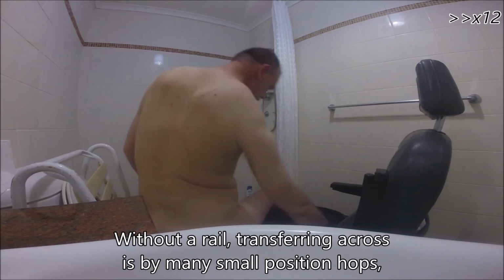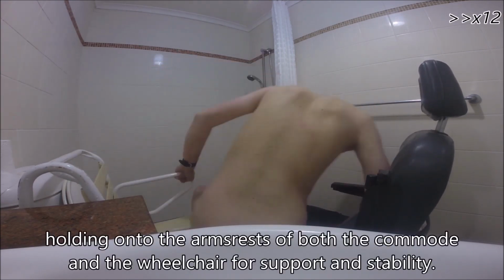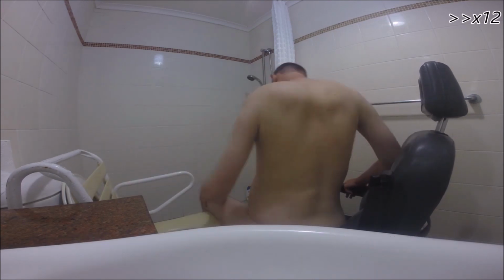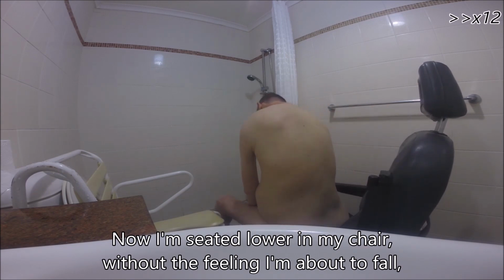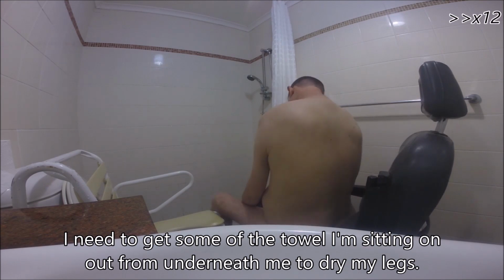Without a rail, transferring across is by many small position hops, holding onto the armrests of both the commode and the wheelchair for support and stability. I breathe a sigh of relief once I'm back in my chair. Now I'm seated lower in my chair without the feeling I'm about to fall. I need to get some of the towel I'm sitting on out from underneath me to dry my legs.